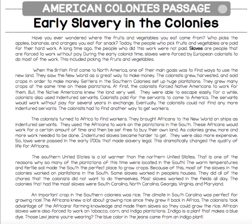Eventually, the colonists could not find any more indentured servants. The colonists had to find another way to get workers. The colonists turned to Africa to find workers. They brought Africans to the New World on ships as indentured servants. They used the Africans to work on the plantations in the South. These Africans would work for a certain amount of time and then be set free to buy their own land.